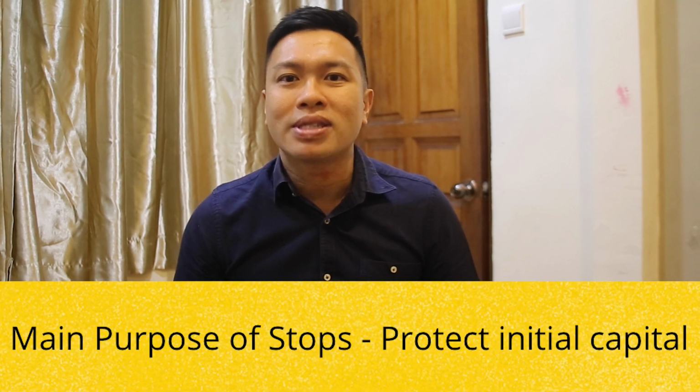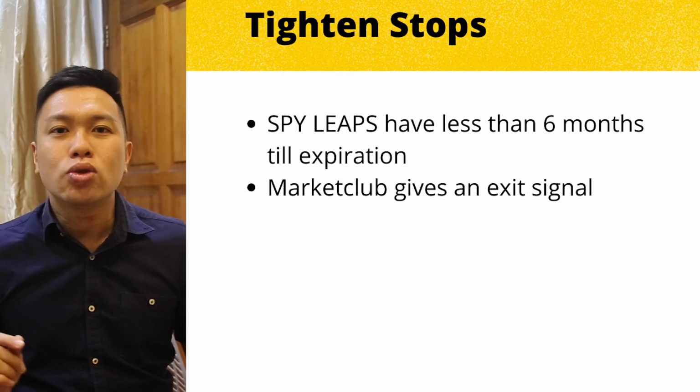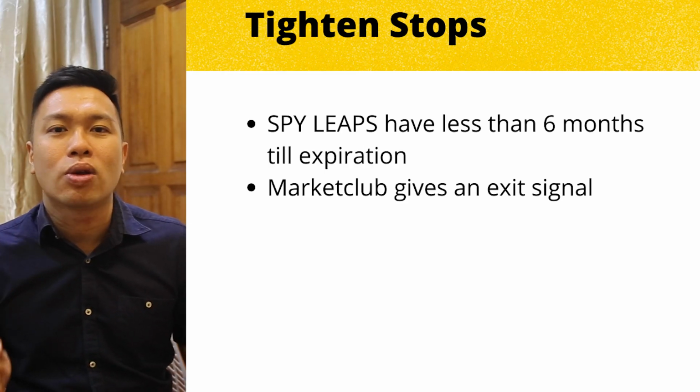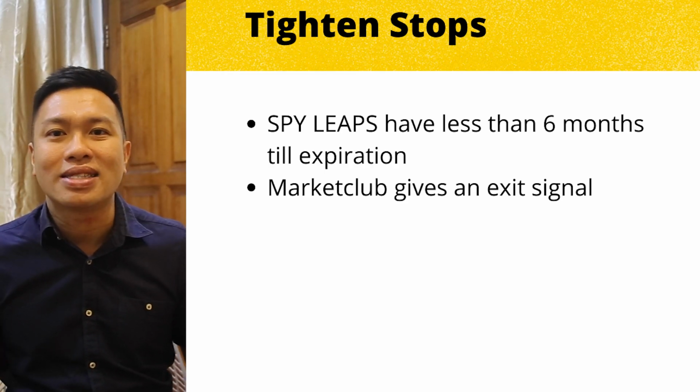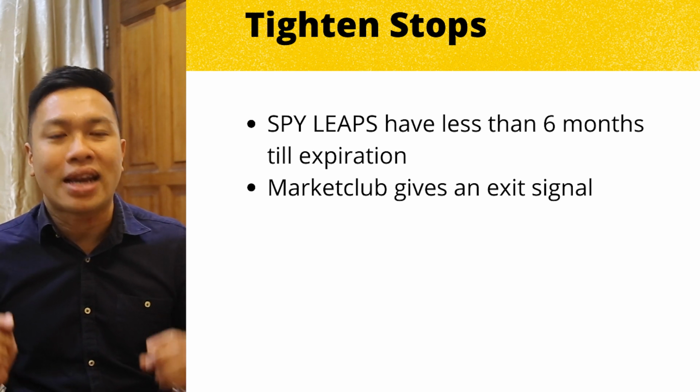As my leaps are currently expiring in 2 years' time, my stops are not tight. The main purpose of these stops is more to ensure that I do not lose my initial capital. Do note that I will only tighten my stops when, firstly, my leaps have less than 6 months till expiration, or secondly, if Market Club gives me an exit signal.